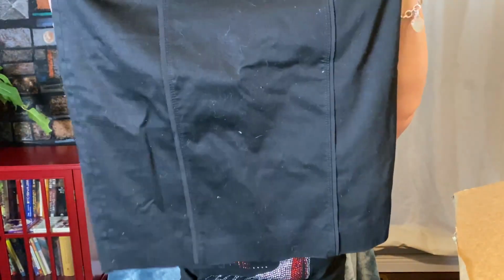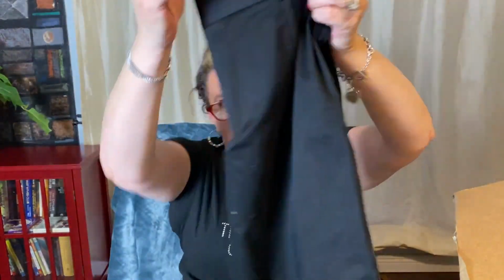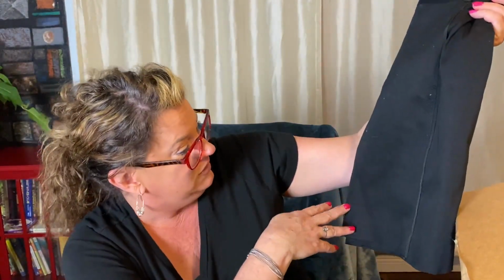Okay, so this is White House Black Market. It's a size 2 skirt, and it's like a little pencil skirt, and it's got the stripes down the back, and then a little stripe accent in the front. So I think that's cute, a little hairy. I just unbox these things, guys. I don't always lint roll them before you see them. So definitely some lint rolling. It's not new with tags, and I feel like this may be a hard size to sell, so this may be going into a specific donation that I'm doing.